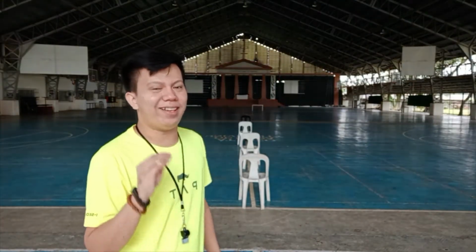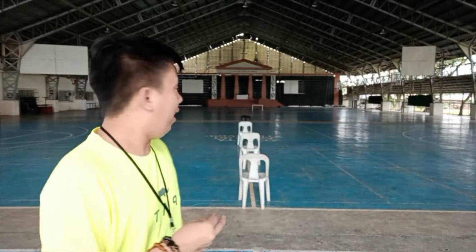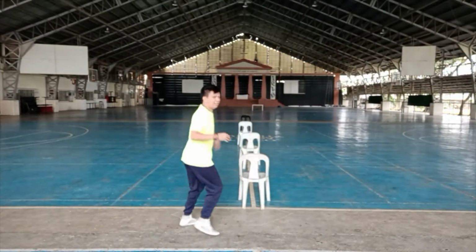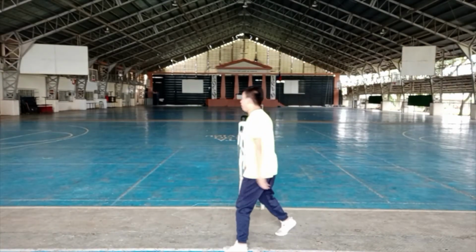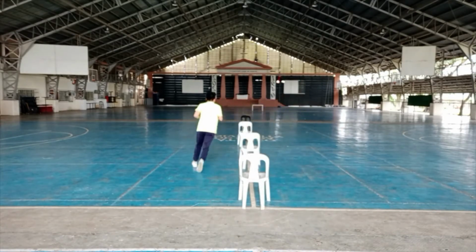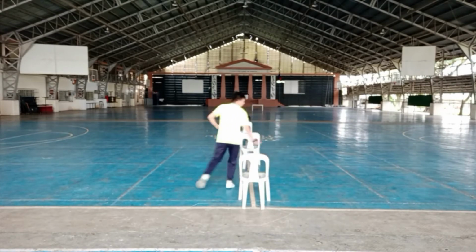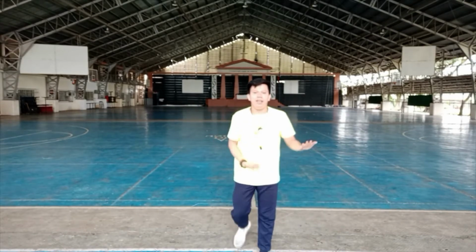Okay, the next exercise that I'm going to teach you is what I call the zigzag run. Again, you will be needing 4 markings. The markings that I'm going to use are the chairs that I have used a moment ago for the T-test. I align them in a straight line. You're expected just to run zigzag. You should not touch the chairs. First, you stand here, and then run going here, and then run zigzag. After that, you pause, and then you run backward. That's how you do the zigzag run.